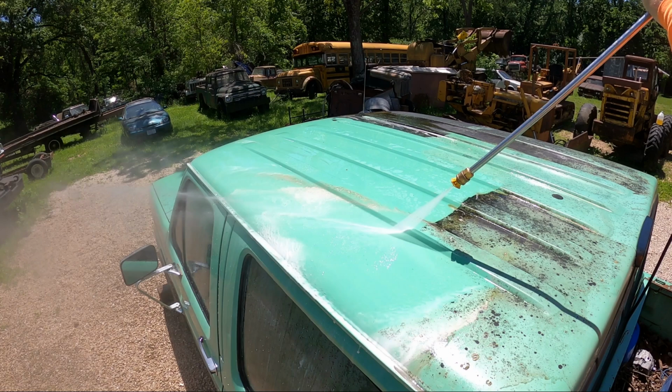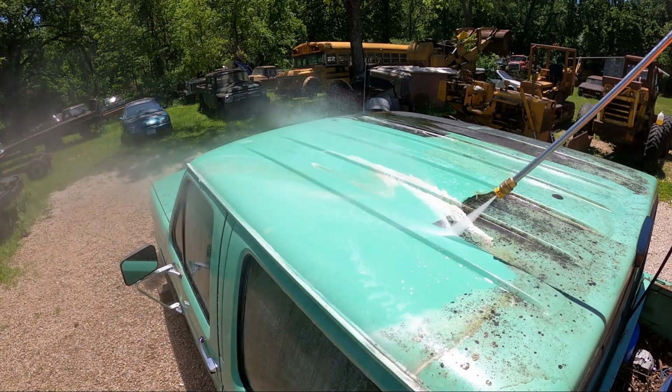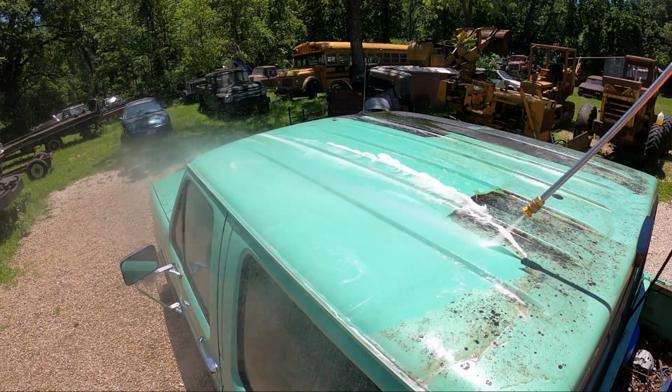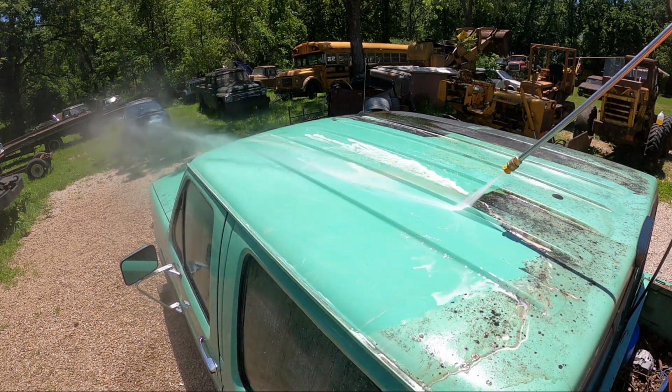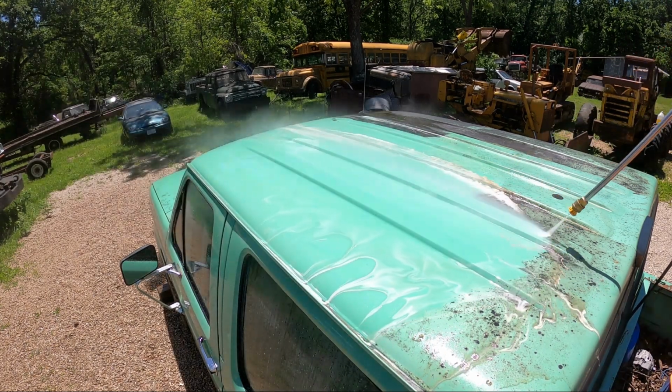So that pretty much does it. The truck's been power washed. Now it's time to take a walk around and see what it looks like now that it's been cleaned up. I just wanted to mention that the audio was muted because of the sound of the power washer, so things will go back almost to full volume, so just a heads up if you're watching this with earphones.